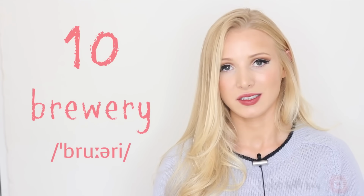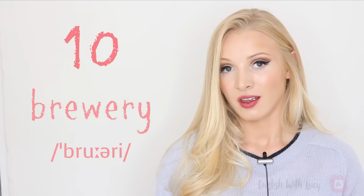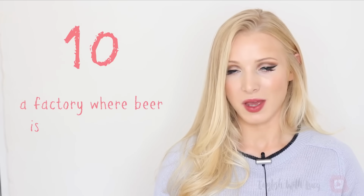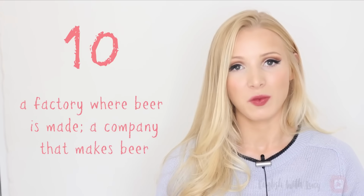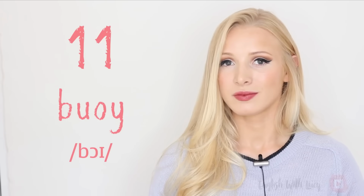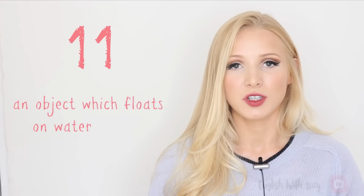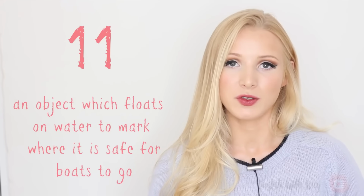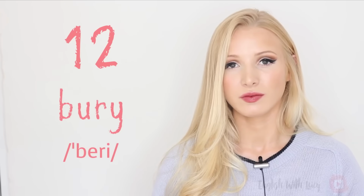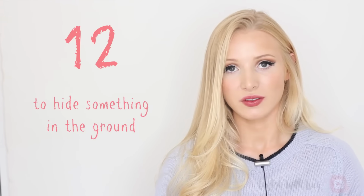Number 10. Brewery. A factory where beer is made or a company that makes beer. Number 11. Buoy. An object which floats on water to mark where is safe for boats to go. 12. Bury. To hide something in the ground.